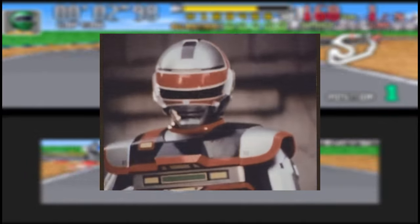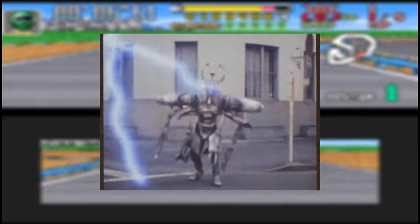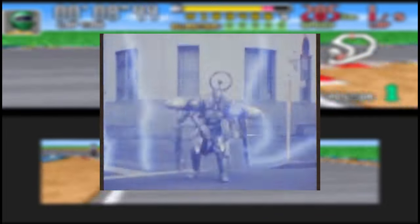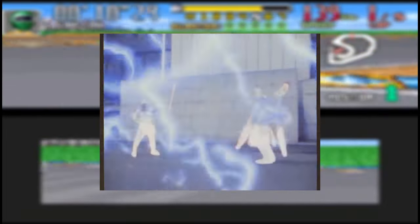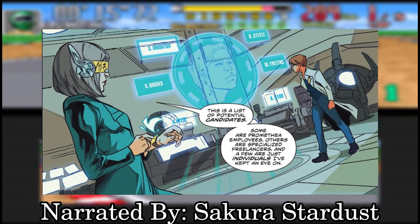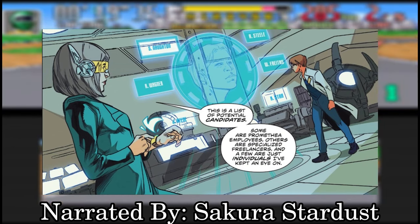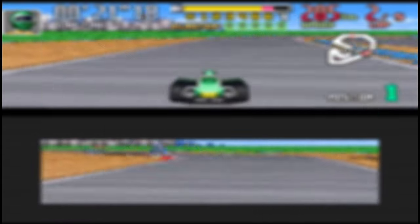Though never made canon to Power Rangers show-wise, the Boom Studios comics would canonize them with a mention in Mighty Morphin Power Rangers number 53, where they are listed as potential candidates to become the new Green Ranger, with Grace saying, "Some are Promethea employees, others are specialized freelancers, and a few are just individuals I've kept an eye on."